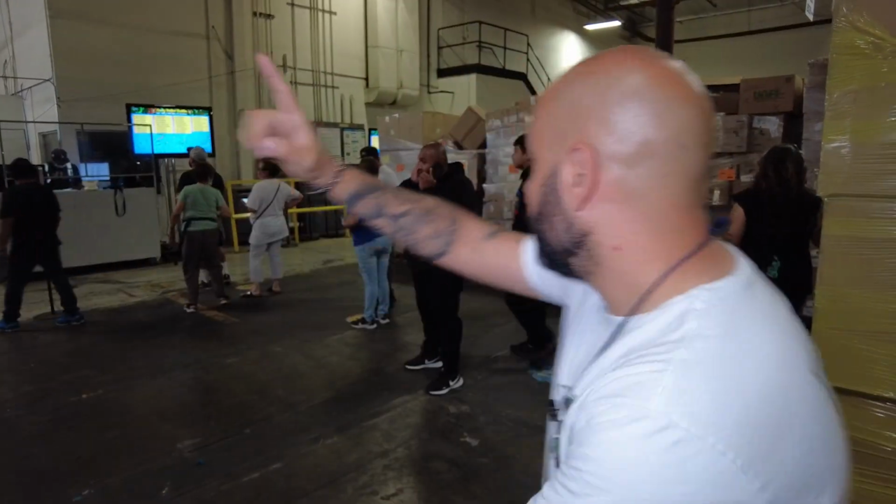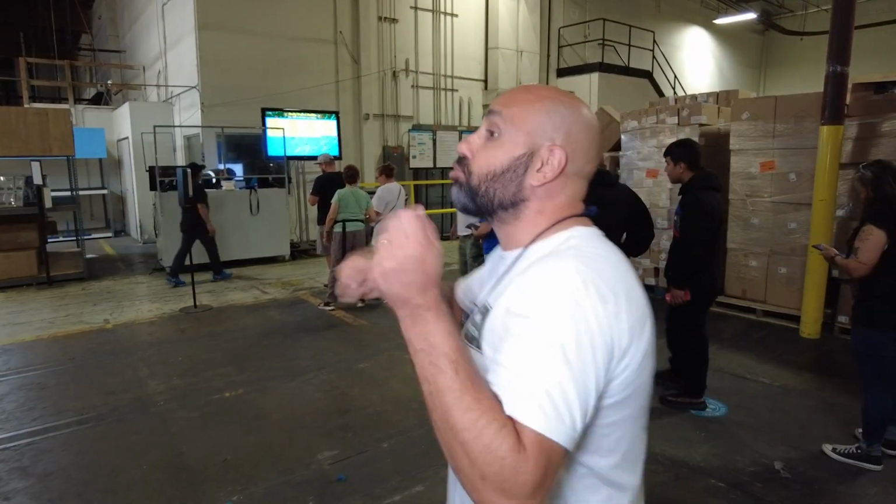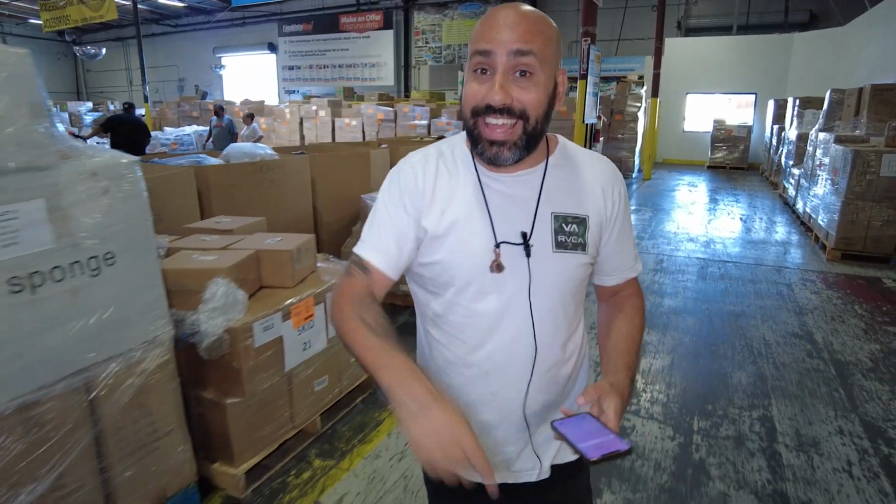All right, now that you know which pallets you won, you have the luxury to stand in line once more because guess what? Drum roll, please. You now get to pay for them. Now that you know how to win this highly sought after merchandise that you can't really get anywhere else, what are you waiting for? Make sure to participate in the next raffle.